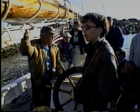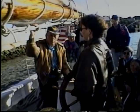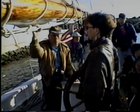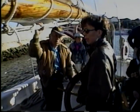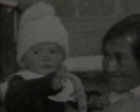A gentleman showed up on the vessel because we had sort of sent word out that we were hoping that we might meet more people that knew Macmillan. This gentleman showed up and presented us with a photograph of himself as an infant on his parents' shoulders.